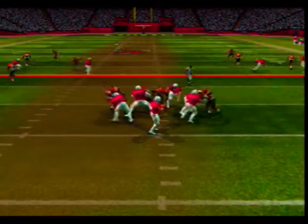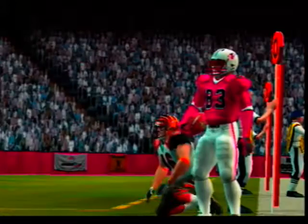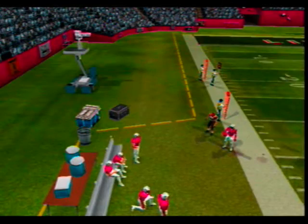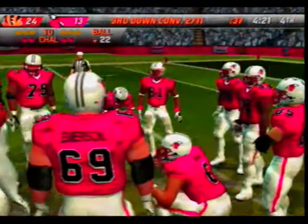Cincinnati comes out in a dime package. Gets rid of it. Can't stay inbounds. He barely got that one off. Yeah, it wasn't a sack. What it did was make the quarterback adjust his throw, and it messed up his rhythm.